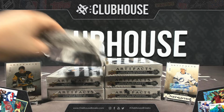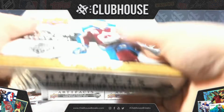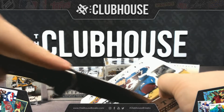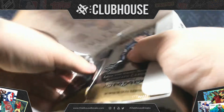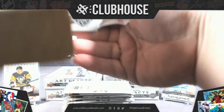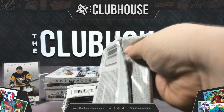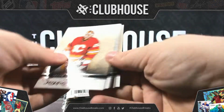I had flashbacks because I've told this story before tonight as well, but way back in the 2013-2014 Artifacts, like 7-8 years ago, I hit the 101 patch tag autograph black of Sidney Crosby. So I was having flashbacks of... wow. That is just a beautiful card. I was not expecting it. I was thinking I had a decoy in my hand.